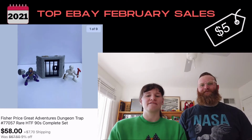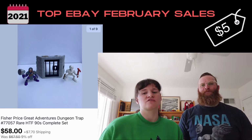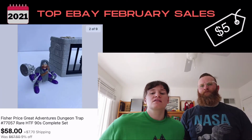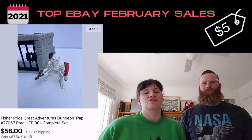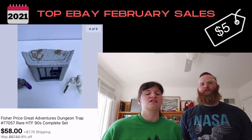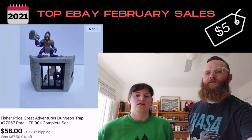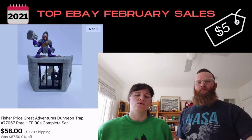This is a Fisher-Price set. I think these are just little figures from the pirate set. $5, and we sold it for $58. That's a good flip. I think I listed this last summer. It sat around for a little bit, but it is rare. It's a rare toy set. It took a little while to sell, but it sold.